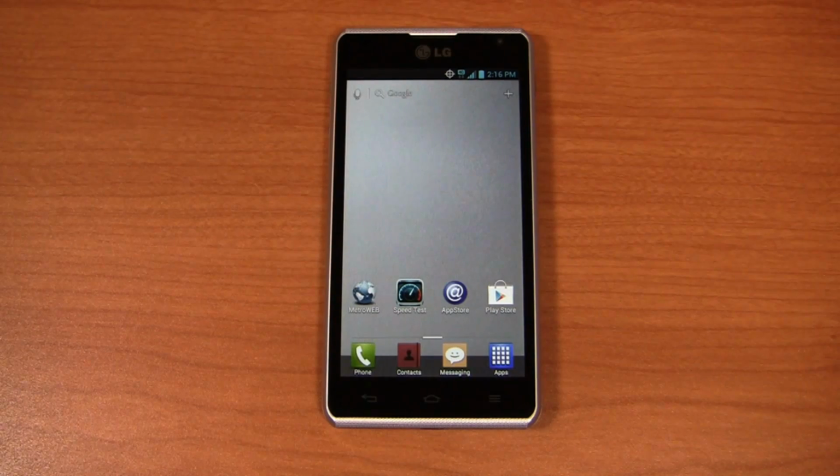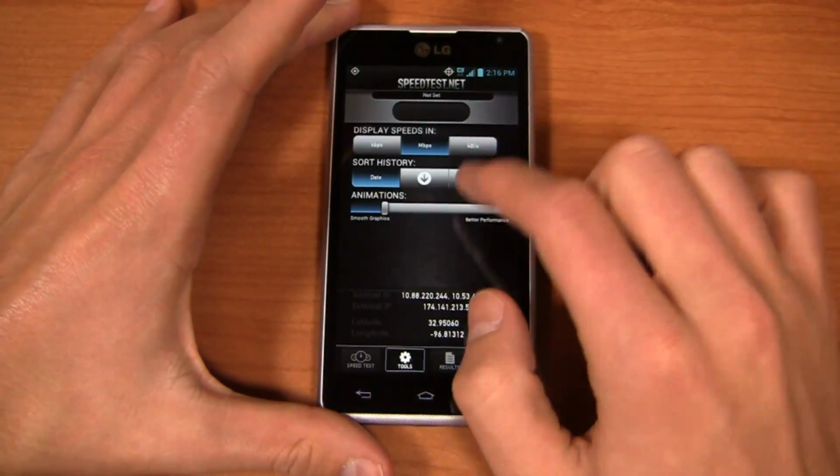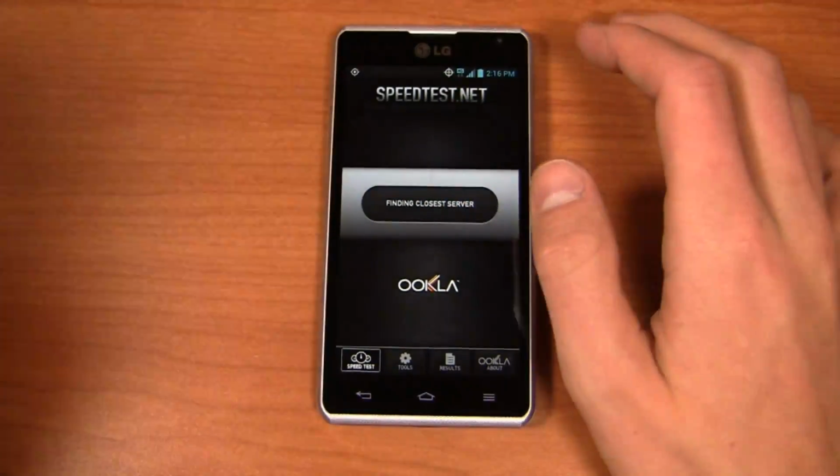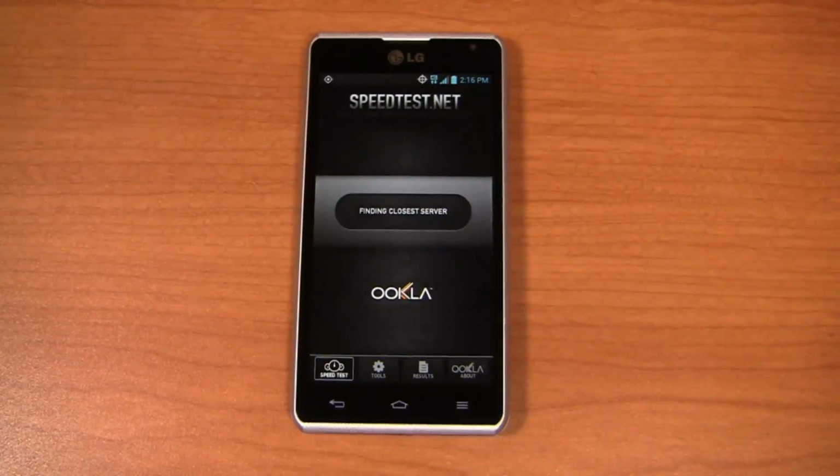May not be quite up there, but still has a lot to like and has a good bang for the buck. That said, let's take a look at the 4G LTE speeds in the Dallas metro area. We'll go over here to Tools, we'll turn on megabits per second, and then we'll go to Find the Closest Server. Begin test, and we'll see.